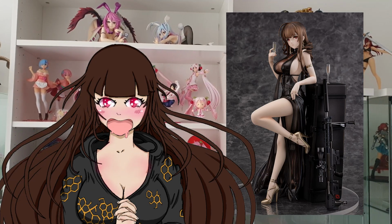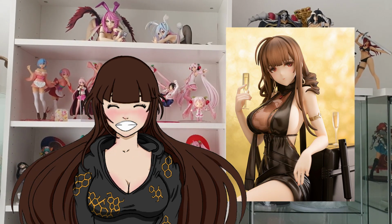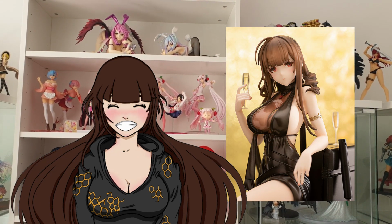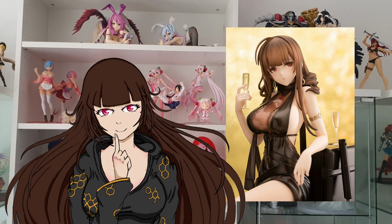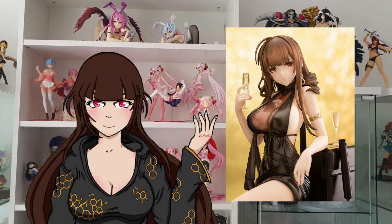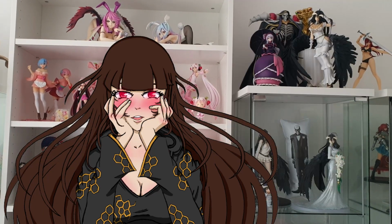You got the brown hair, you got the beautiful black dress, so I felt like this kind of encapsulated how I would feel if I could be this character. It sounds quite odd anyway, but I just really love the design and I thought, what the hell, I will pre-order her. And she's out already and she looks gorgeous and I can't wait to get her. She actually looks a lot taller than I thought she would. Oh, her hair is just so beautiful. Can't wait to get her.